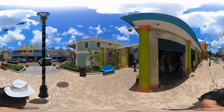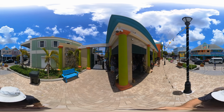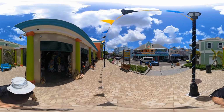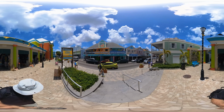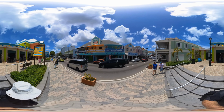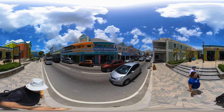When you're starting to get to the end of your visit to the Bahamas, if you have some Bahamian currency, then I recommend spending it here. It's not like you're going to be able to walk back into your bank at home and say, I'd like to exchange this Bahamian money for some American dollars or Canadian dollars or euros. So spend that Bahamian money here.